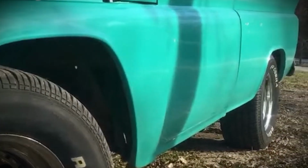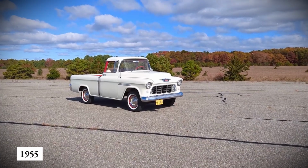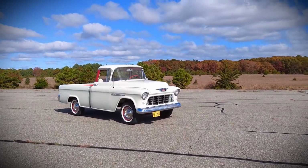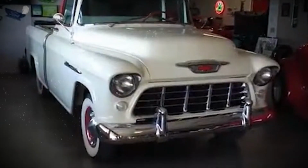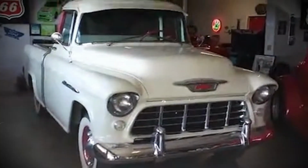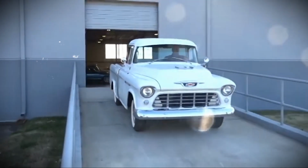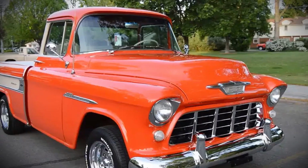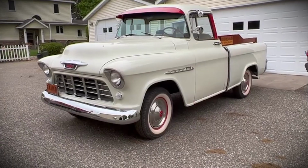The 1955 Chevrolet Cameo Carrier, when trucks got style. By 1955, pickup trucks still had an image problem. They were utilitarian workhorses with exposed wheel wells, wooden bed floors, and zero style. Middle-class Americans saw them as vehicles for farmers and contractors, nothing for suburban driveways. Then Chevrolet dropped a bombshell.